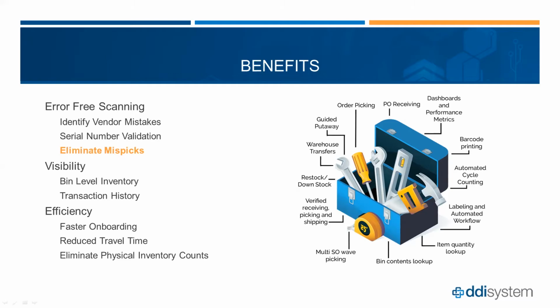Now, we're still going to recommend that you do routine daily cycle counts or weekly cycle counts. But even there, you're still going to find a much higher accuracy level than you're used to. And again, it's because you're scanning everything every step of the way. So by preventing all these errors from the moment you receive an item to the minute it gets shipped out the door and every step along the way, you're just not going to have any of these inventory discrepancy errors like you're used to.